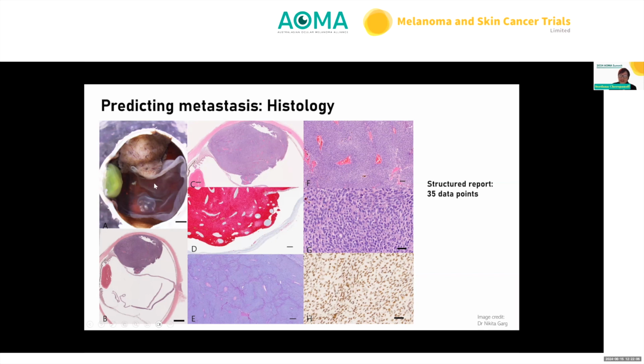So for an enucleation in our lab, we'd like to collect as many data points as possible, and we collect about 35. So we've got some clinical data points to collect. We've got lots in the pathology lab as well, and we try to put them together to predict how well or how badly somebody's tumor is going to do.